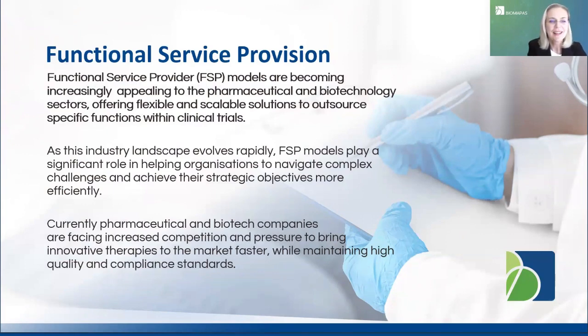And yeah, let's start. Functional service provider models are becoming increasingly appealing to the pharmaceutical and biotechnology sectors, offering flexible and scalable solutions to outsource specific functions within clinical trials. As this industry landscape evolves rapidly, FSP models play a significant role in helping organizations to navigate complex challenges and achieve their strategic objectives more efficiently. Currently, pharmaceutical and biotech companies are facing increased competition and pressure to bring innovative therapies to the market faster while maintaining high quality and compliance standards.